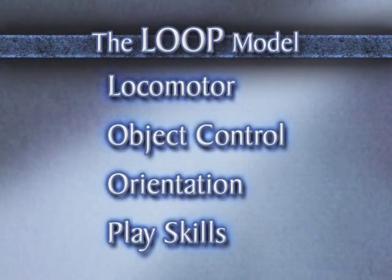The activity cards are a way to start the organization, and we ask teachers to keep them in a folder, in a notebook, and I ask teachers to organize them by the loop model. So those activities that are locomotor in nature, because we've listed the skills, we know what skills we're working on, orientation, object control, play, and in our notebook then we can pull these activity cards in the morning when we're doing our lesson plans, however we're organizing our motor development for that day.